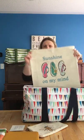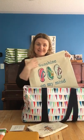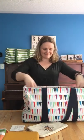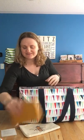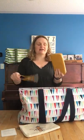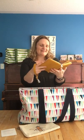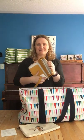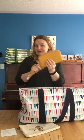Oh, new summer pillow. Oh, it's so cute. Summer is on my mind, especially with all this snow right now. Yes, I think I'm going to put that up right away. Maybe positive thinking will get the snow to melt. All right. Oh, all about the Benjamins. Fields of gold. Look at that. Beautiful. New wallet. I like yellow. Yellow's one of my favorite colors.